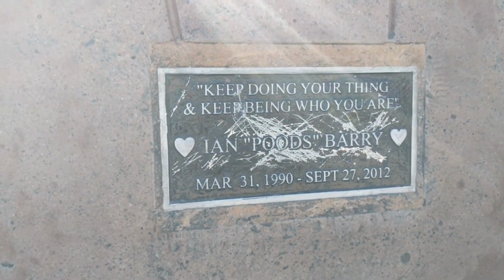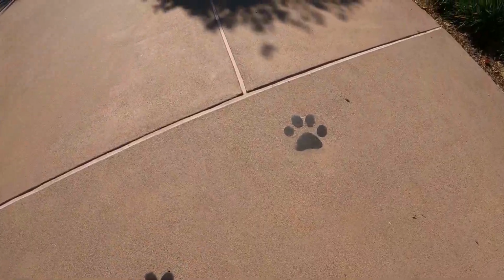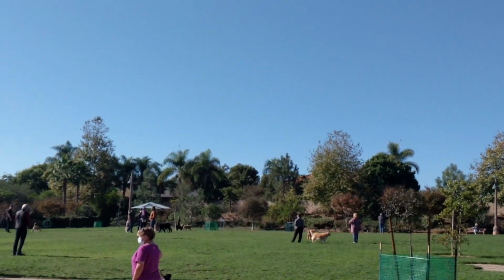And then I think one of the biggest assets here, there's a huge skate park called Poods Park right here in the heart of Encinitas. And yeah, it's just a really, really cool spot. And if you are a dog owner, they also have a dog park here. So you can bring them out here, let them run around with some other pups and whatnot.